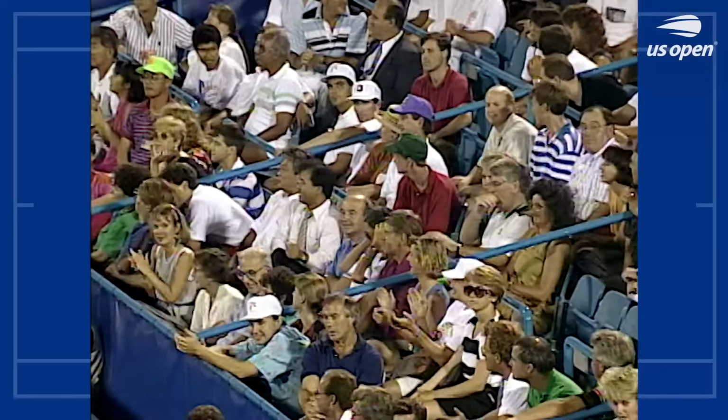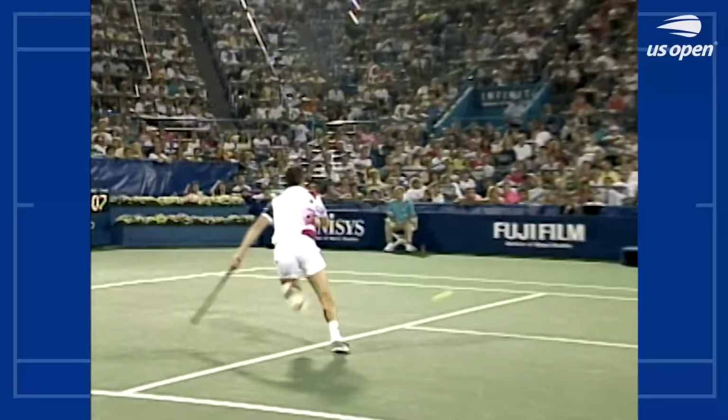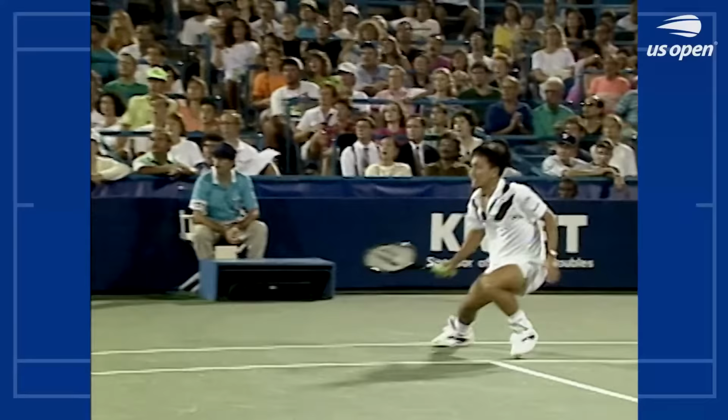Into a hot, humid night, and Chang's court coverage is remarkable. There is nobody faster right now than Michael Chang. McEnroe hits a great angle volley here. Thought he had the winner. Chang somehow got his racket on the ball. Another look at Chang on the full run. Whips it up the line. Man, is he getting pumped up.